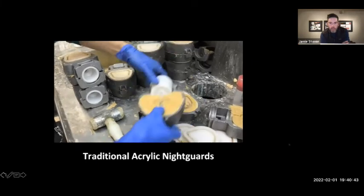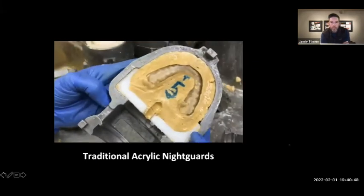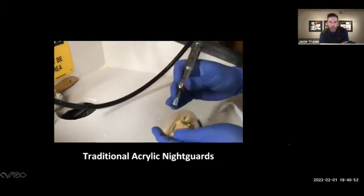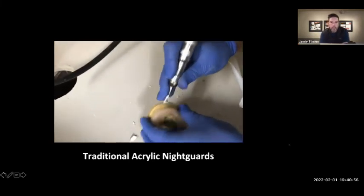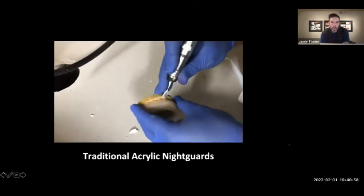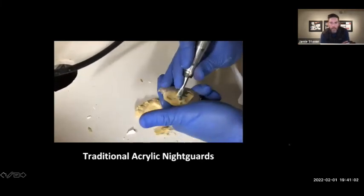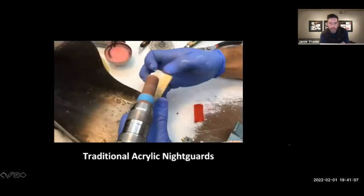There's that acrylic Nightguard. Then they'll take a hammer and break that out of the flask. And then here's the chisel. Some Nightguards meet their demise right here. I'm not kidding. A lot of times, this is a pretty tedious process where you're trying to get all the stone out of that acrylic Nightguard. And sometimes they'll break right here. And then you start all the way back over from waxing.